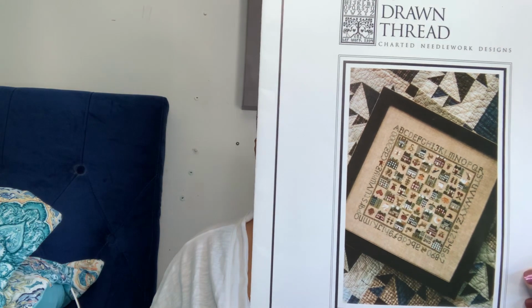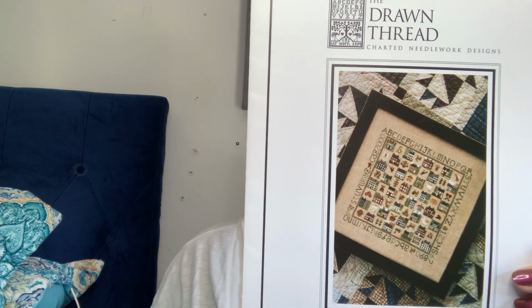Another one that has sat in my stash for an absolutely ridiculous amount of time. I'm not going to say that this particular one is going to be finished. I would like to get it finished, but I don't know. And this is Drawn Thread Sampler Game Board. I'm using the called for DMC. And I'm actually doing this on an oatmeal even weave, and I'm stitching it over one. And this is how far I have gotten on this.